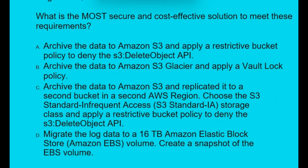Option A, archive the data to Amazon S3 and apply a restrictive bucket policy to deny the S3 delete object API. Option B, archive the data to Amazon S3 Glacier and apply a vault lock policy. Option C, archive the data to Amazon S3 and replicate it to a second bucket in a second AWS region. Choose the S3 Standard Infrequent Access, S3 Standard-IA, storage class and apply a restrictive bucket policy to deny the S3 delete object API.